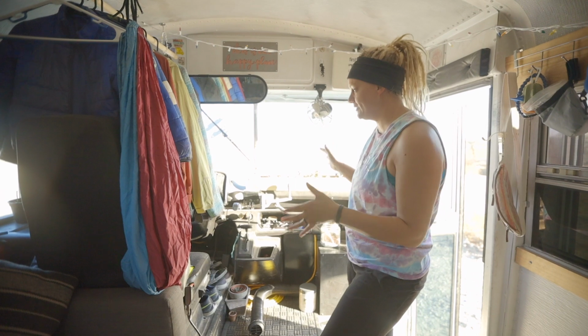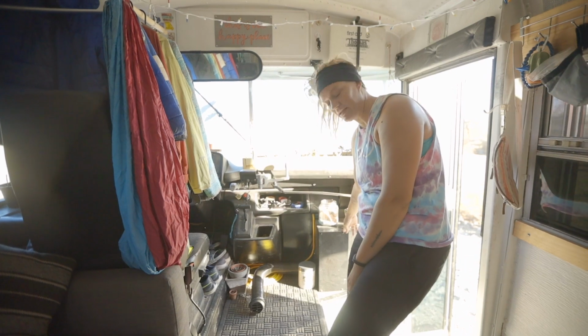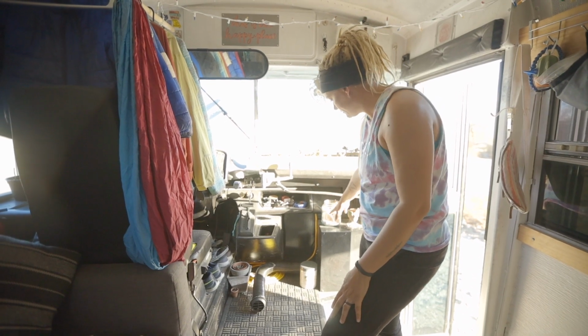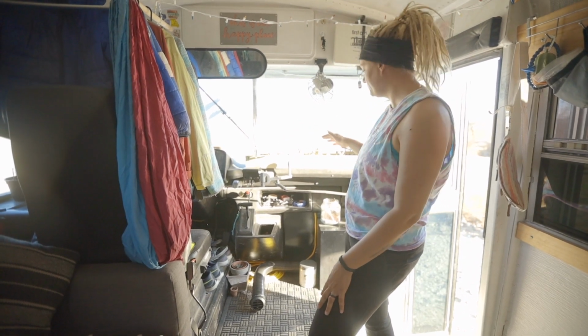All right, so the front of the bus we opted to keep completely original. The only thing is the diesel heater sits back here. We did, as I said, have a wood stove. We didn't really love it, so we got a diesel heater. We took everything out of here, but we kept everything the same, even the first aid kit. I just painted, a lot of it was just sun faded.